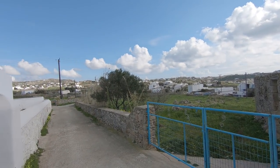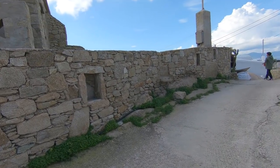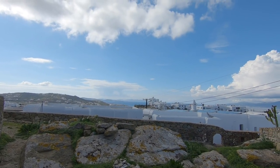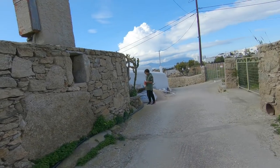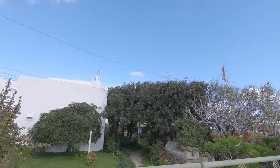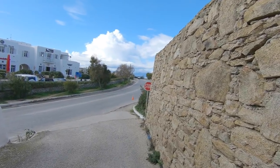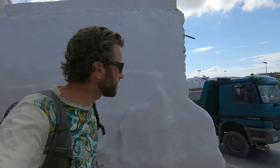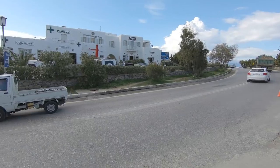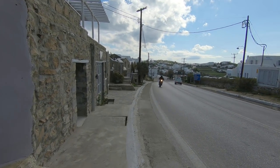And so looking that way is looking into the interior of the island. And then the Aegean Sea, there you go. A little taste of it. And so this right here is kind of a typical street, but once I get down into the village, it's going to completely change. Won't be hearing anything like that. The little streets will get very narrow, and it will get extremely quiet and peaceful.